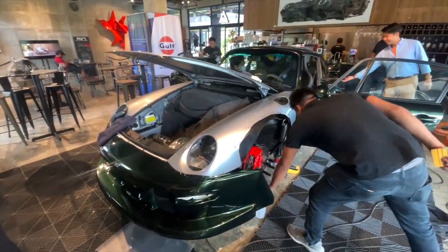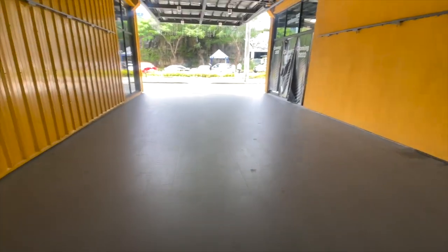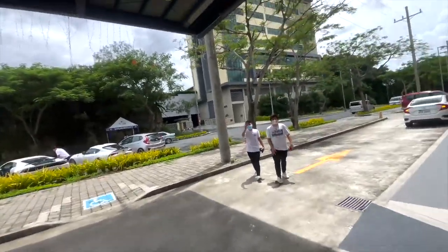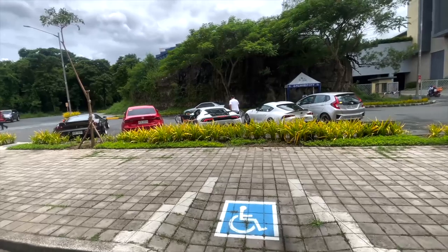Almost done. All right, before Kuya Keith leaves, we're actually gonna take a video of his car. He's actually leaving now. Kuya Keith of Import World Cup, nice to see you, and nice to see your car done. Let's actually take a video. Hey, what's up, Burnt Boys? Hello, Burnt Boys. Kuya Keith, huh?